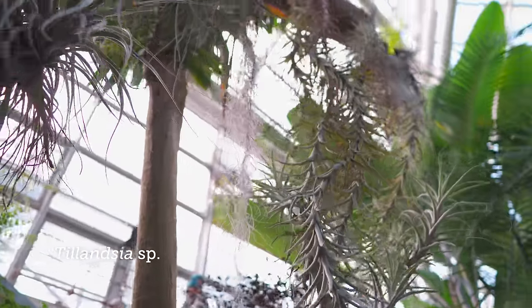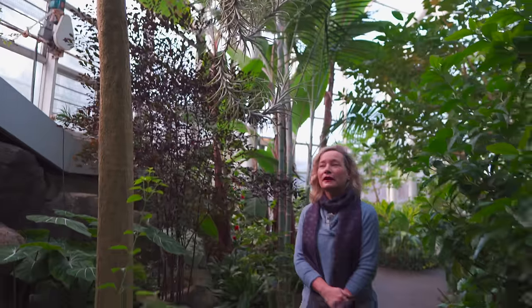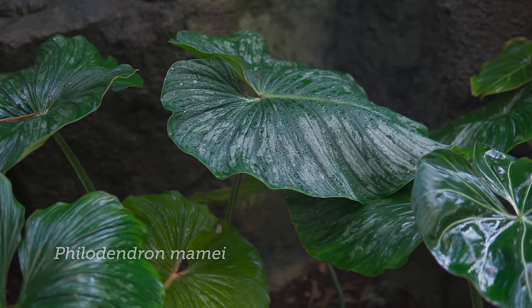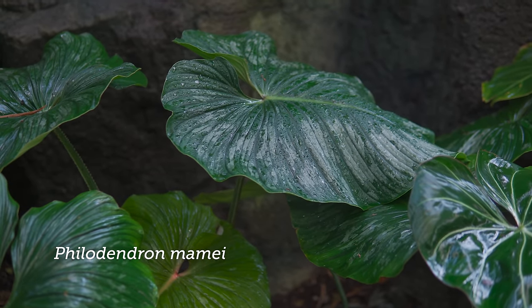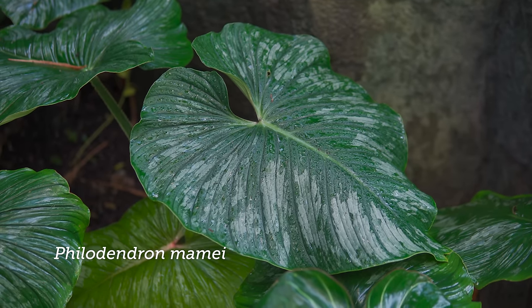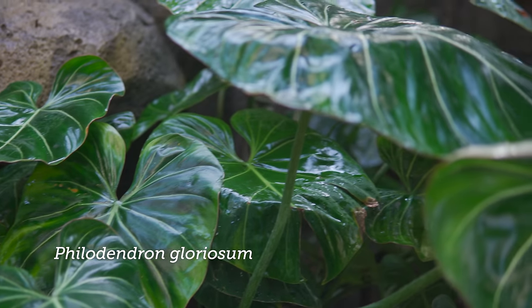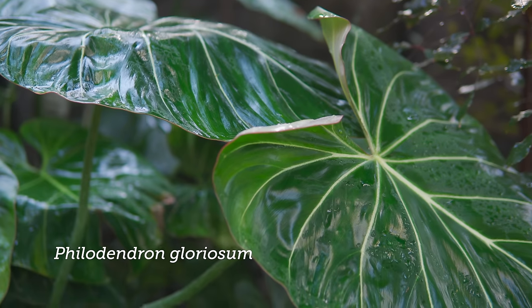Amazing. Look at that. All of these gorgeous roots in the air, just really beautiful. We have lots and lots of philodendrons also, all different types of species and lots of cultivars. On trend, I think, for a few years, especially when COVID was. Yep, absolutely. And not going away anytime soon. People really love their aeroids.